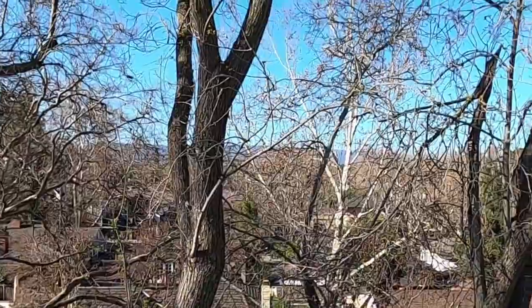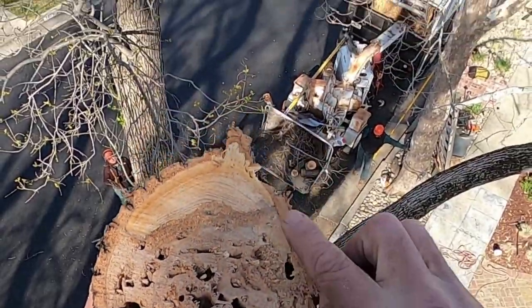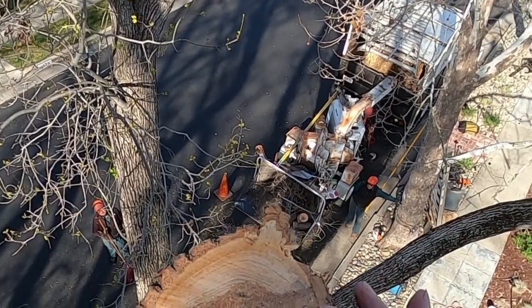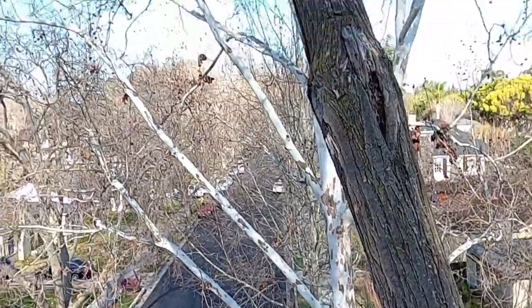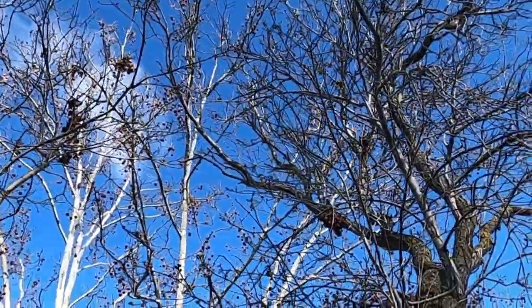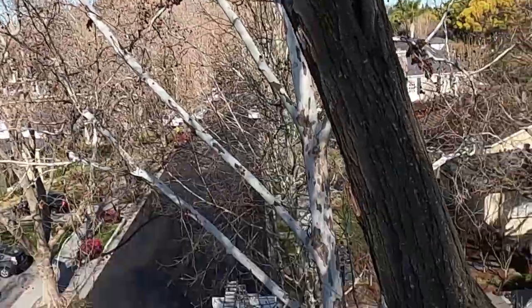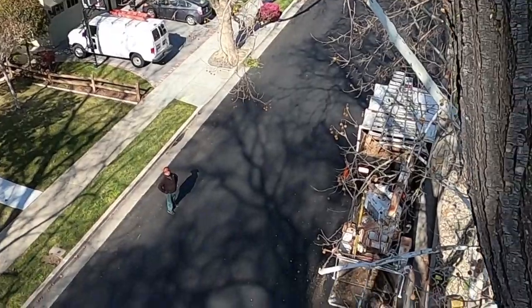So getting back to this tree, I bid this as a job that would take a day and a half. I want to show this to you. There's lots and lots of decay, lots of insect activity. Tree was full of carpenter ants and termites, and I didn't know what was strong and what was weak. So I opted to do as much as I could with the bucket truck.